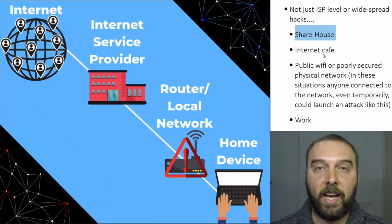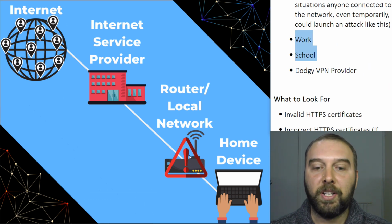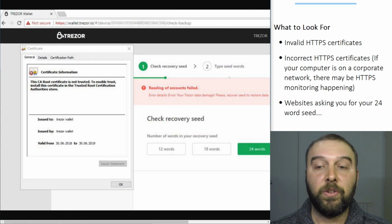Could happen in a share house where you're living with other housemates. Maybe you're in an internet cafe. Corporate and education, so work and school networks, can be particularly vulnerable to this kind of attack. The other one, which I'll mention, is dodgy VPN providers, and I would lump most free VPN providers into this category. So what to look for to spot a scam?